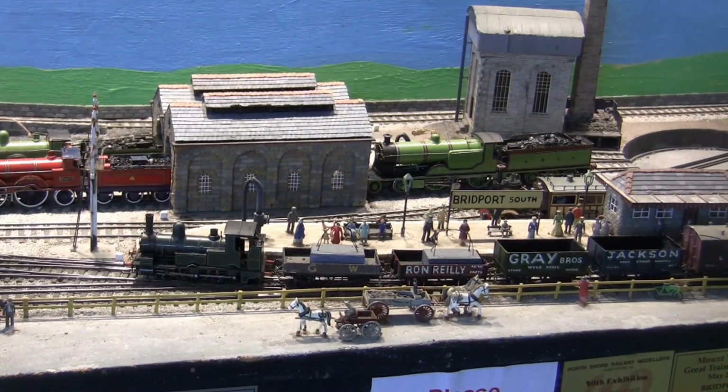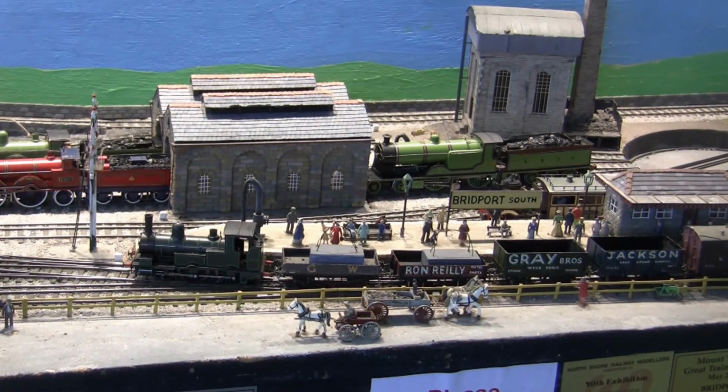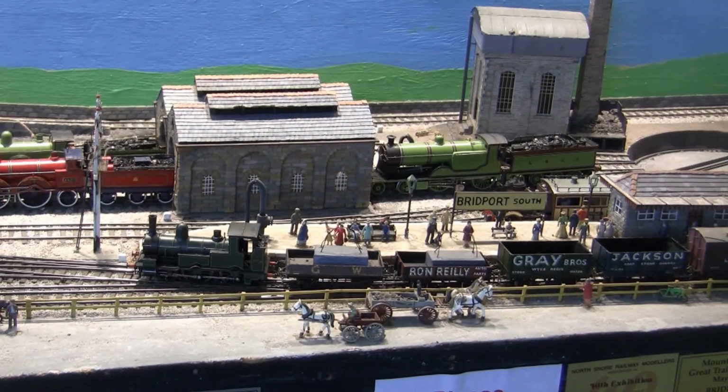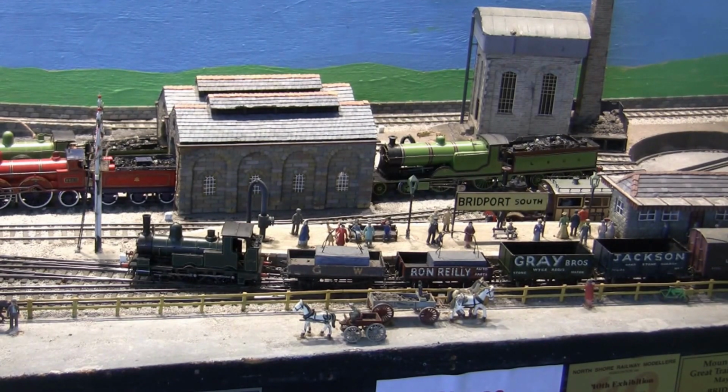The bell code 1-4, just heard, tells us that the main line is now clear for the standard gauge goods train to depart. Shortly we will see the starting signal come off and hear the sounds of the train leaving.